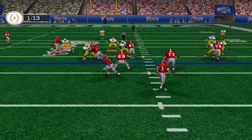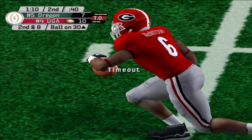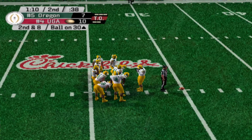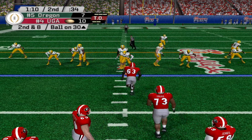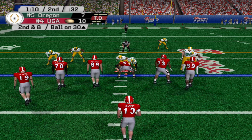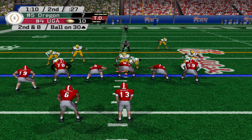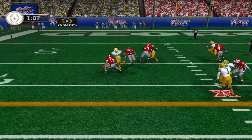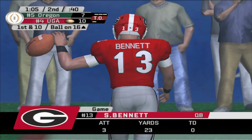The Bulldogs line up with three wide. And he's tackled. Georgia calls a timeout. Second and 8 coming up here. This is the fifth play of this drive. It's a bad snap. He's got an opening. We're shaking Baker. Bridget with a takedown. Georgia takes a timeout.